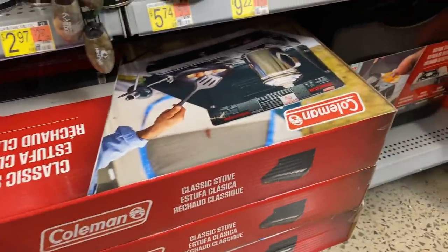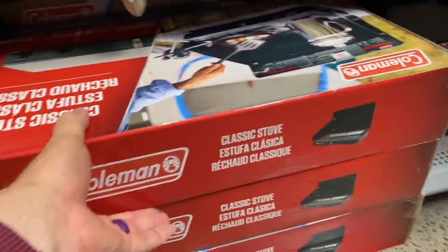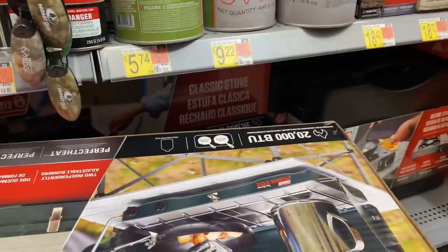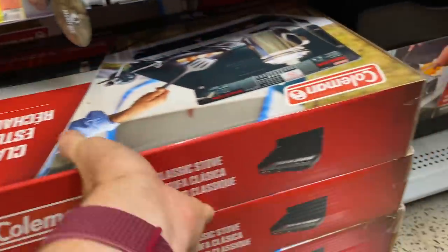This one's $43. It's probably very similar, I can't tell. It's also a 20,000 BTU unit. Yeah, I mean, it would work good too.